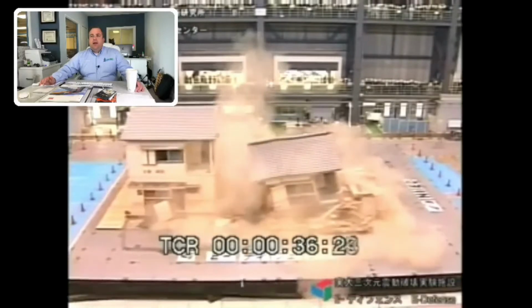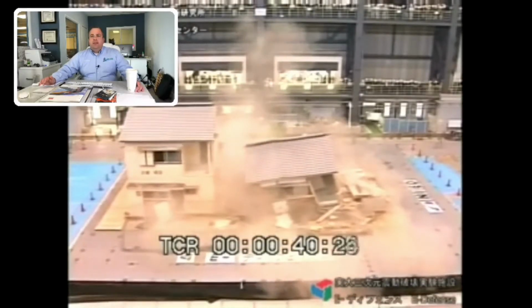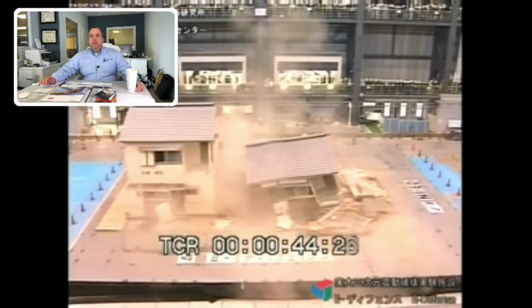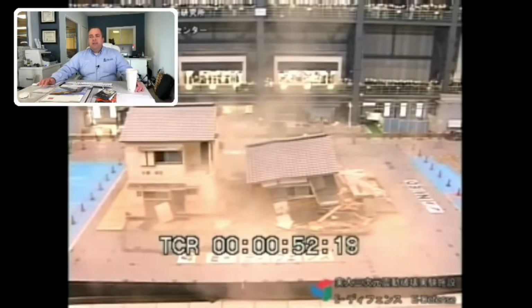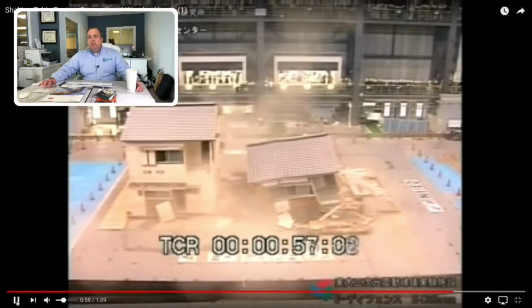As you can tell, the house on the right was not earthquake retrofitted. The house on the left was. Kind of crazy, huh? It took about 37 seconds for the structure to collapse. So it happens very quick, folks, very quick.